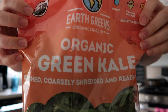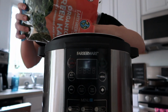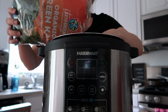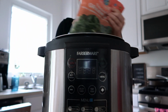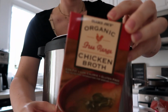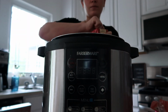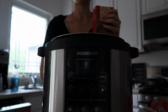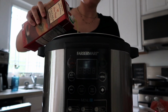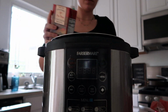So now it's time for me to start making some dinner. So I'm starting off with some organic green kale, throwing it into this pressure cooker, kind of like an Instant Pot. It'll cook super fast, like within 10 minutes or so. And then to give it a little bit of extra flavor, I'm gonna add some chicken broth instead of just water. But you could just do water or vegetable or beef broth, whatever you like best.